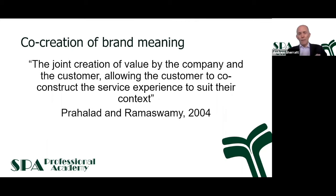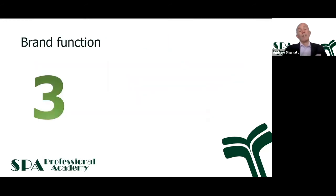So when we're developing brand strategies, involve the customer. That's the key part. Involve the customer so that they construct the experience to suit what they want it to be. So our brand doesn't have to be absolutely fixed. Our brand can be what we want the brand to be and what the customer wants the brand to be for themselves. So co-creation is a really great thing to consider.